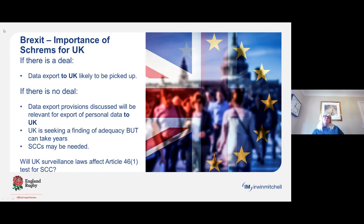One of the things that has also been suggested is that if, for example, you are the data importer and you are providing services to customers in the EU, you might want to put a due diligence pack together for them to explain what the position is in relation to the laws in the UK, to try and make it easier. Obviously, you do need to be careful that you're not giving legal advice to them, but that has been suggested as being a way of securing business in relation to that.